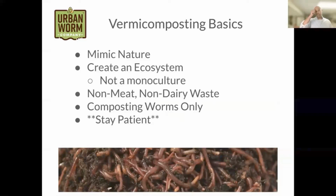If we set the table for the worms to do what they do best, they're going to mimic nature just fine for us. And one of the ways we do that is we create an ecosystem. And so what do I mean by that? By an ecosystem, it's not a monoculture. Of course, we're going to have worms and organic matter in there, but it's a requirement to have microbes and mainly bacteria inside of a worm bin.